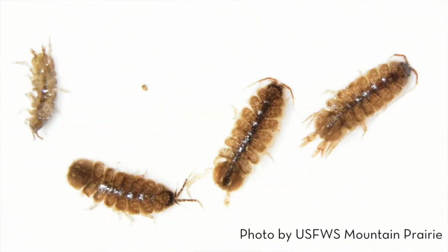And then on the other hand, we have animals that live in the stream their entire life. So a good example of this are our aquatic isopods. And if they look like roly-polies to you, good, because they are closely related to roly-polies. They just live their entire life in the stream.